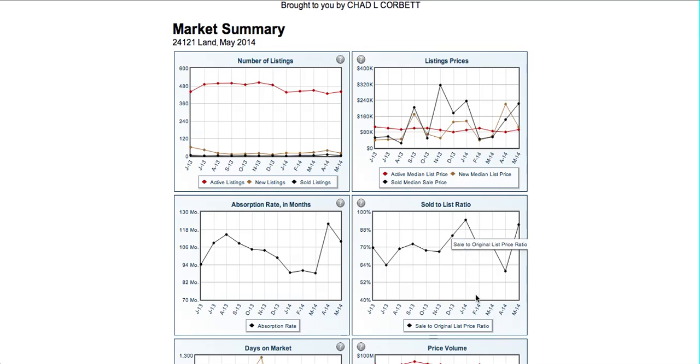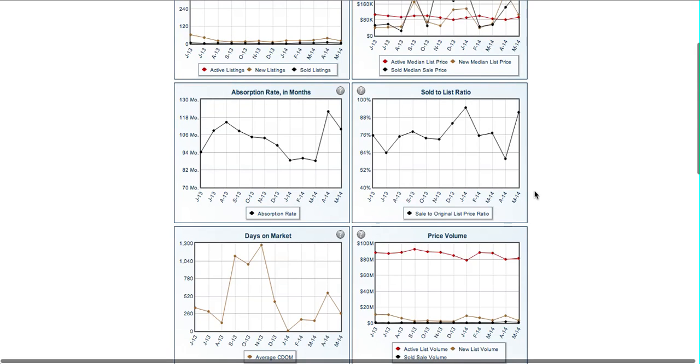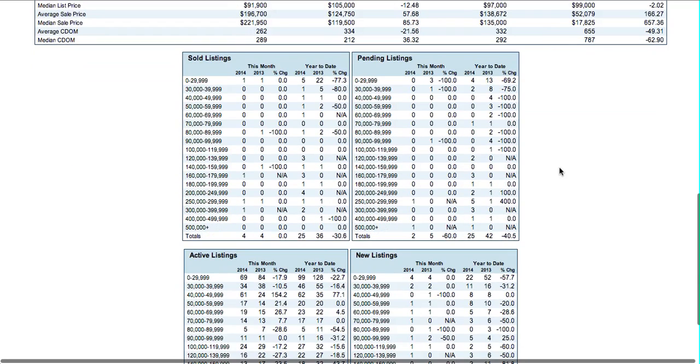Which is kind of interesting when you look at, well, I guess that's the sold. The absorption rate, I guess, would be... That's why I like to look at it both ways.